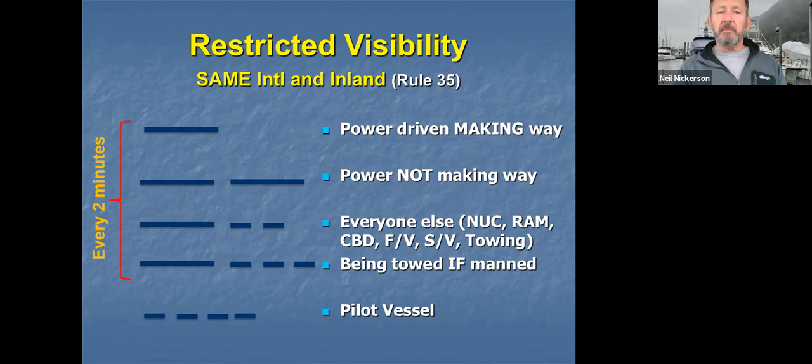Okay, it's supposed to be every 2 minutes the vessels would sound these. You obviously manually do it on your powered horn, but some vessels, especially larger vessels, actually have a recording. So they just turn the recording to making way or not making way or broken down. And then this recording has it on an automatic timer that it's going to automatically sound these whistles. So just so you know kind of what's out there. These are the signals for underway and restricted visibility.